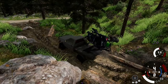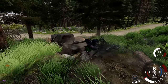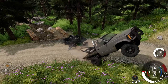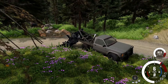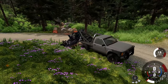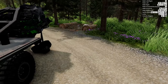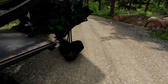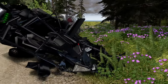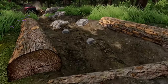There we go. My stack looks like a pretzel. I like pretzels. Oh, baby. Oh, it's stuck on a stupid log. Okay, there we go. Well, let me assess the damages here. I'm not even out of here yet. Hang on. It's like a piece of crap to me. It's a piece of crap, man.